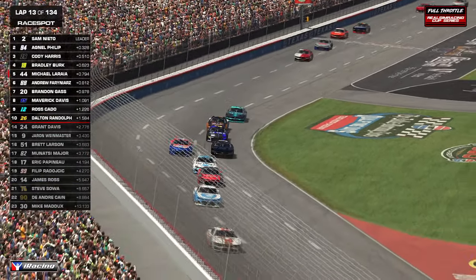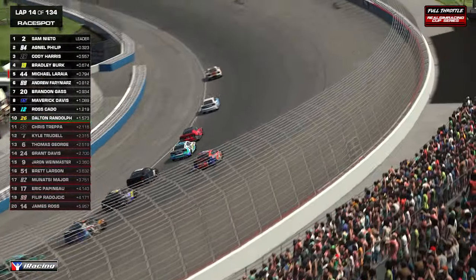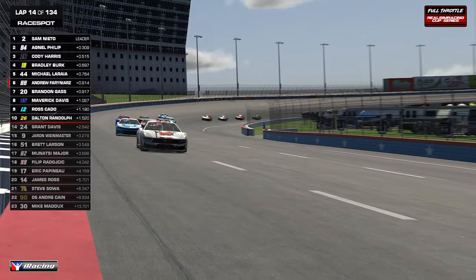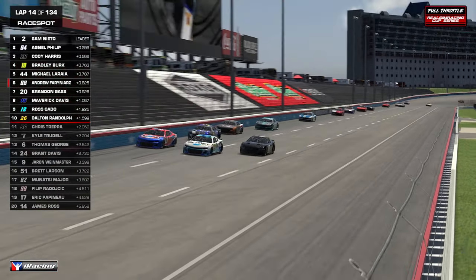And to that point of conserving, managing your equipment, you stay side by side like this for lap after lap after lap, you're going to be eating up your stuff much more compared to the cars that are single file. No, absolutely. And that outside line makes a little bit more of that movement.